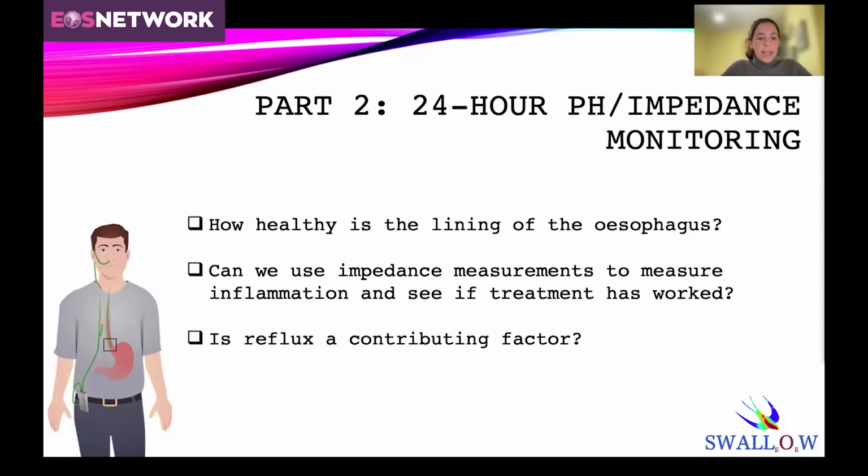So this tube is in place for 24 hours, and it's really looking at a couple of things within the gullet. It measures reflux, so it has a look to see how much acid is coming out of the stomach and into the gullet over a 24-hour period. And it also looks at inflammation within the gullet, so it has particular sensors along the tube that enable us to look at inflammation. And again, we can see both before and after an episode of treatment how that inflammation changes with the treatment.